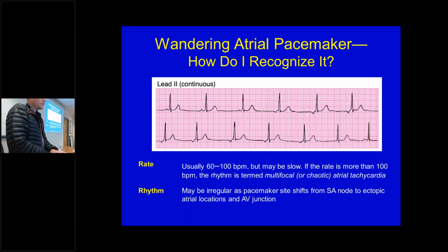So recognizing it would be looking at your P waves and recognizing that you have at least 3 different P wave morphologies. That would be multiformed or multifocal. I don't know why they did this, but they call it multiformed when it's a normal rate, and it becomes multifocal when it's tachycardia, which is just semantics to me. So can you go up there and show us?